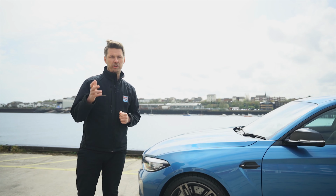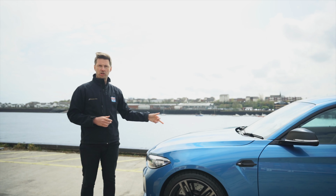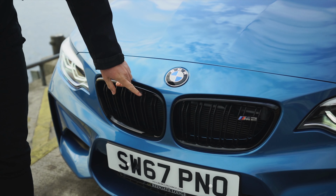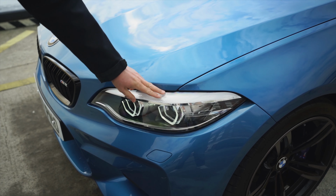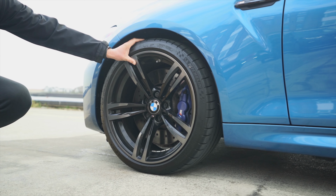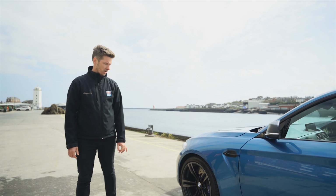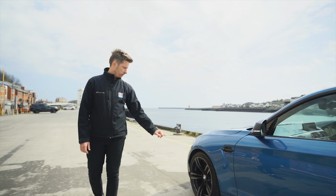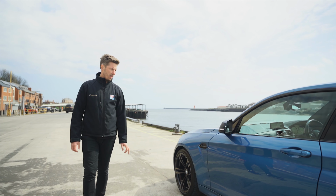This M2 really is absolutely stunning. Finished in Long Beach blue. Round the front, we've got the double slatted M Performance grills in gloss black. LED high beam assist headlights. 19-inch wheels, which look absolutely fantastic. The diamond cut with a jet black inside. We've got the big M Performance brake kit on this one, as you'd expect from the M car. Finished in M Performance blue.